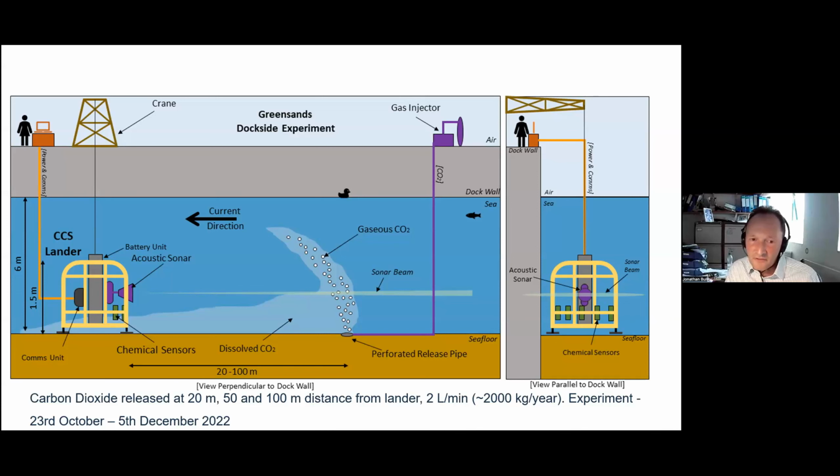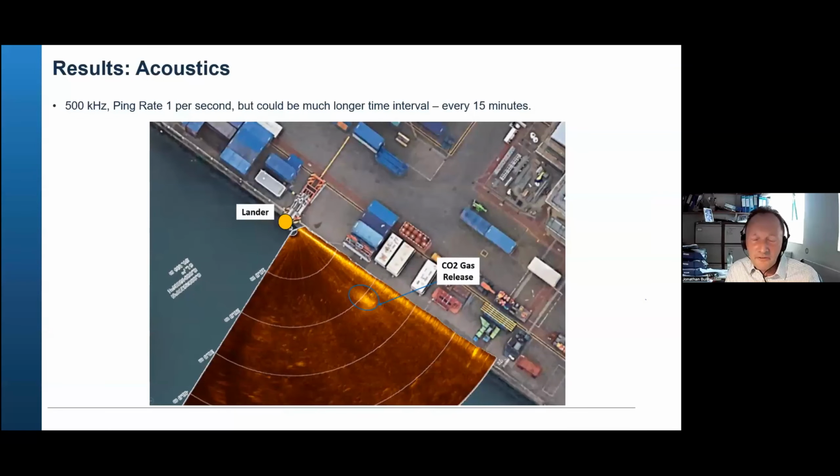gas and slowly dissolved. So the active sonar unit looks sideways and insonifies the bubbles as shown here, and then the dissolved CO2, with tidal action, will move towards the chemical sensors. So what we found with the active acoustics, for those that are interested, the system we use operated at 500 kilohertz. We think that pinging about every 15 minutes would be applicable to offshore sites.